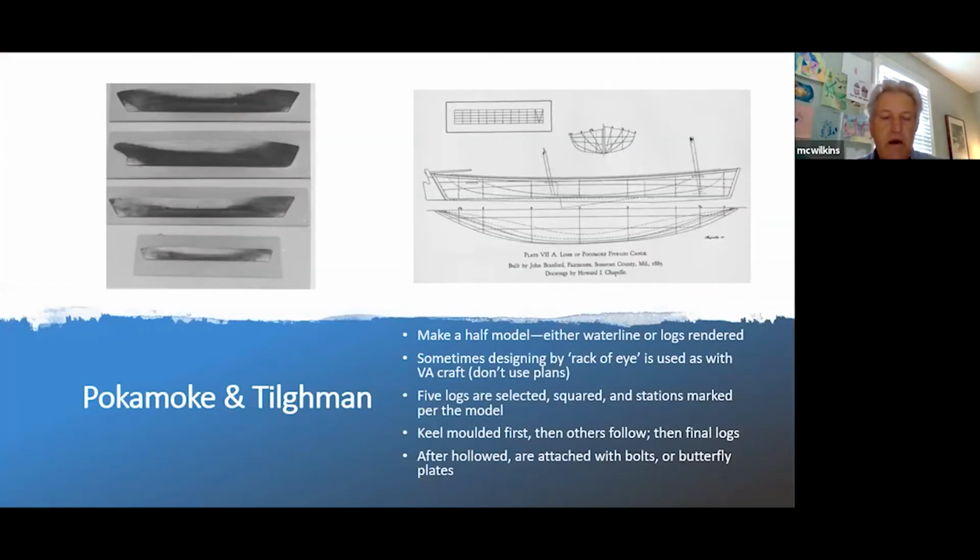So let's talk a little bit about Pocomoke and Tilghman. So these were, unlike the rack of eye or designed by the boat builder's sensibilities, the way you did this is you would first make a half model, and either waterline or logs were rendered. So basically, sometimes design by rack of eye is used, as with the Virginia craft, but they didn't use plans. They mainly used these half models. So these were for 5-log boats.